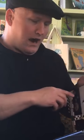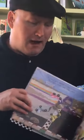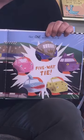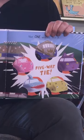The crowd goes wild as they cruise by. The judges meet and then reply. No one winner, but a 5-way tie. Since they all pass the finish line together, they all get to win.